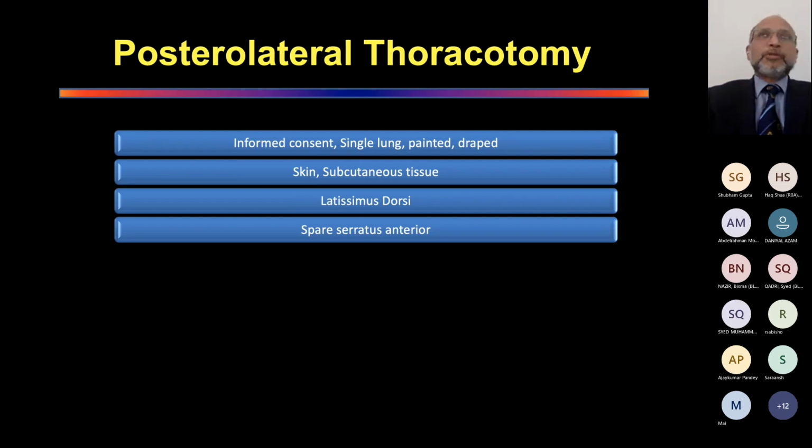As far as possible, you try to preserve the serratus anterior, because the serratus anterior is important for functioning of the scapula and the shoulder joint, okay? And if you cut the serratus anterior and cut the nerve supplying the serratus anterior, then you will get a condition called winging of the scapula, okay? Which means that the scapula, your shoulder will move up and the scapula will move away. And that is not a good outcome for the patient.